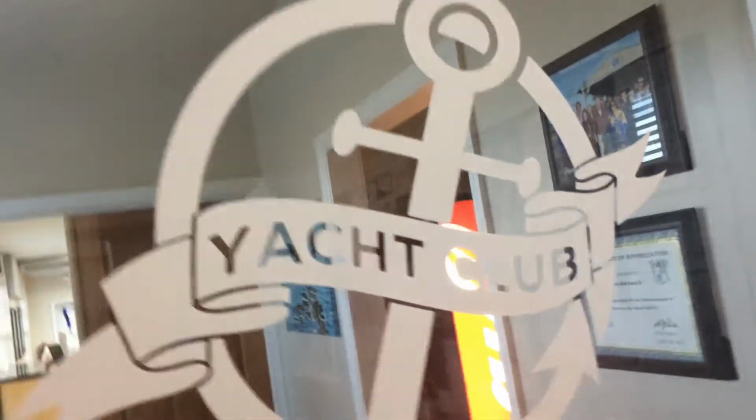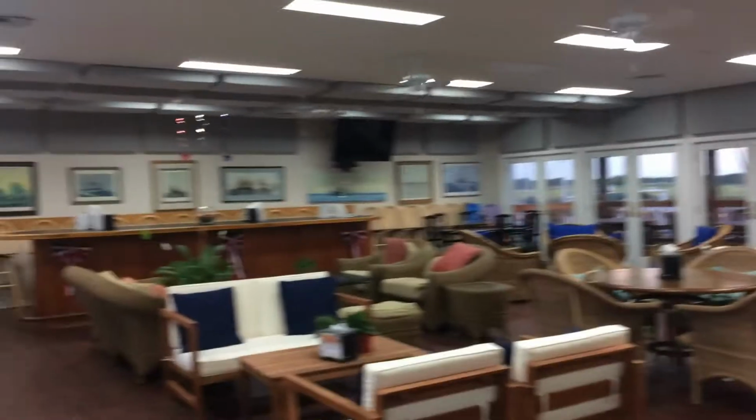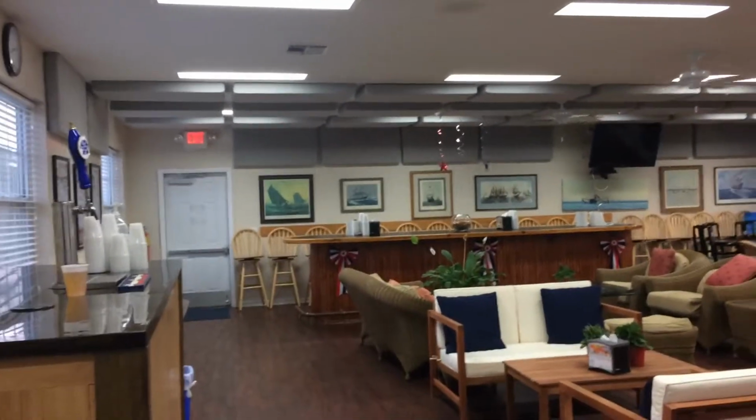Yeah, it should be in color. We haven't done one in color. It's the Yacht Club. So this is where I was going to move aside a few things and lay out the Bimini, not the Bimini, the bow cover.